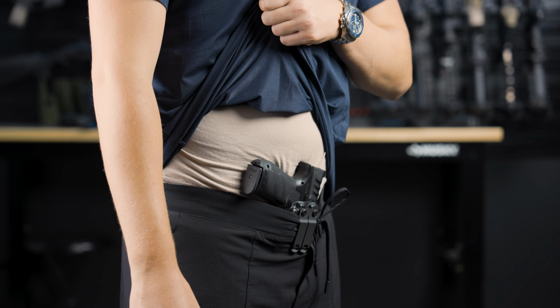One time I was driving to Chick-fil-A to grab a milkshake and I was doing 72 miles an hour down the interstate in rush hour traffic. I just got this insane pain in my leg and I couldn't do anything. It wasn't going to be safe to stop and take the holster off until I arrived, so I just had to deal with the pain.